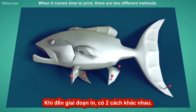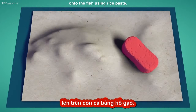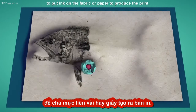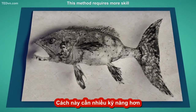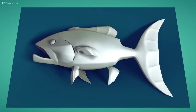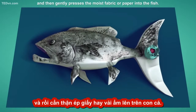When it comes time to print, there are two different methods. The indirect method begins with pasting moist fabric or paper onto the fish using rice paste. Then the artist uses a tampo, or a cotton ball covered in silk, to put ink on the fabric or paper to produce the print. This method requires more skill, and great care needs to be taken when pulling the paper off the fish so the paper doesn't tear. In the direct method, the artist paints directly on the fish and then gently presses the moist fabric or paper into the fish.